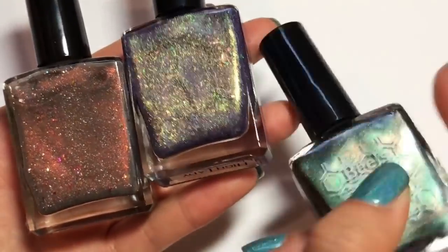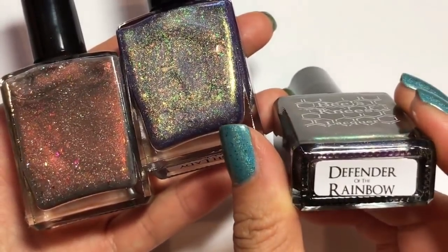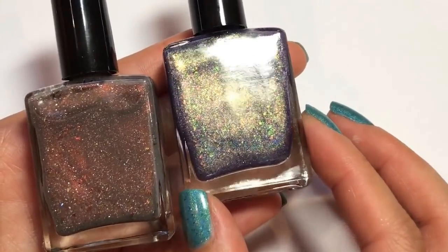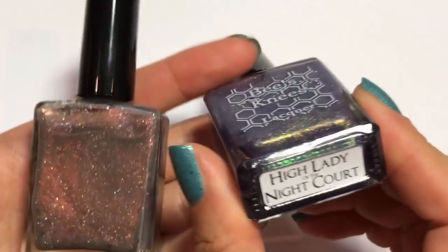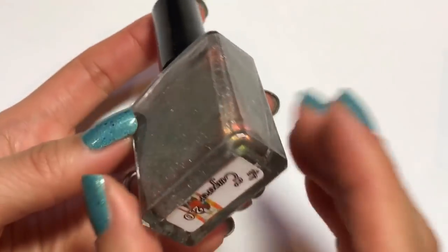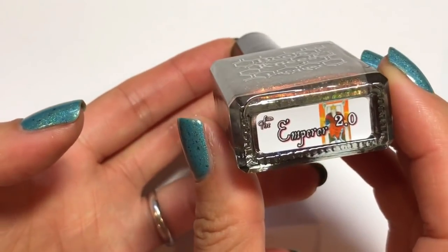And this one is in the color Defender of the Rainbow. This one looks really cool. Look at all the flakies in there. And this is in the color High Lady of the Night Court. And the last one, I just love that copper shimmer. And this is the Emperor 2.0.